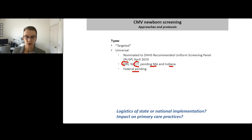We don't know the logistics of state or national implementation. Certainly it varies by state. Many states, 17 or 18 states, have targeted screening laws. Only two, Minnesota and Connecticut, have universal screening laws. And we don't know the impact of all this screening on primary care practices or departments of public health, but we're learning as we go along.